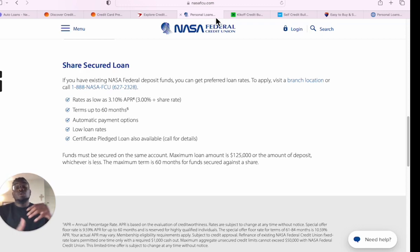But again, you want to open up a secured loan with them. So now that you have a secured loan, it's going to show a loan on your credit report. Okay, so now you got credit cards. You got credit cards with Discover. You got a credit card with Capital One, and you got a secured loan with either Navy Federal or NASA, or both. If you want both, you can get both.